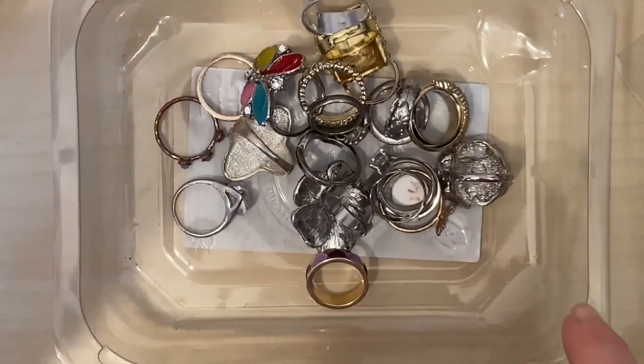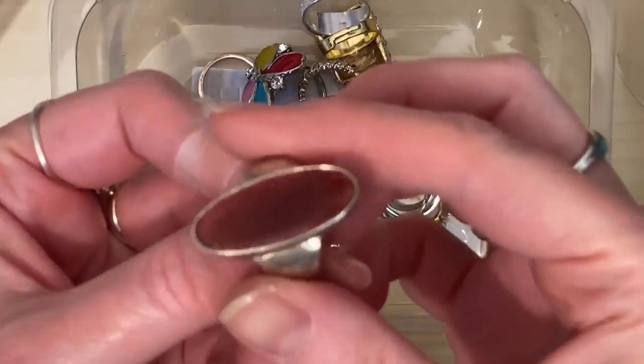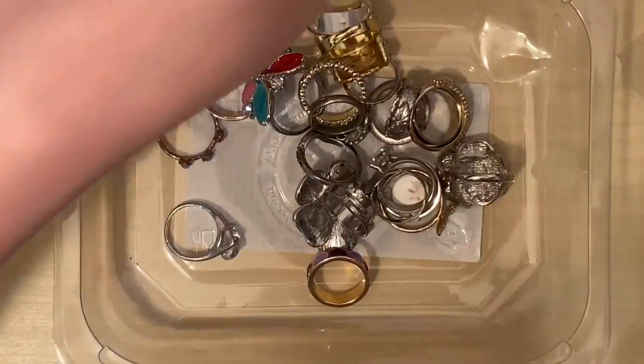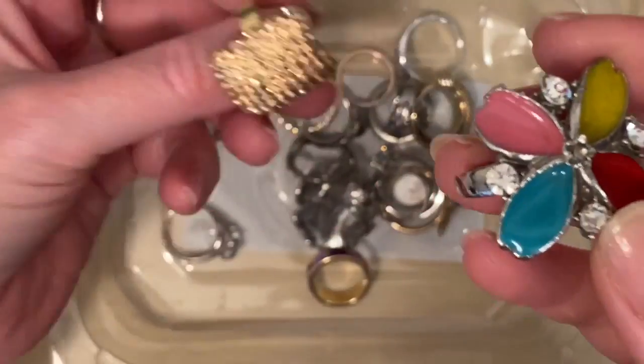Now the last little bag is all rings, and I think they're pretty much all costume because I was having a look through the bag when I was there, but I thought they were a bit of fun. So we'll just see if there's any treasure hiding. These will just go into one of my pre-loved baskets for £1 or £2 in the shops that I sell in.